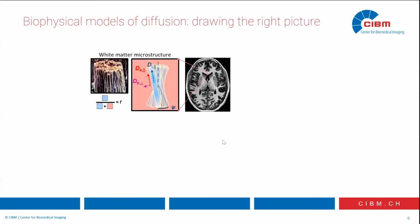about them. So for example, in white matter here, we can assume that most of the water is either inside or outside axons, and axons can be modeled as infinitely long sticks. Inside axons, diffusion is unidirectional with a certain diffusion coefficient, and outside axons, you have two different diffusion coefficients, parallel and perpendicular to the axon. Then you have the compartment weight, so how much water is inside the axons versus in the extra-axonal space, and you can allow some orientation dispersion for these axons along the main orientation of the fiber bundle.